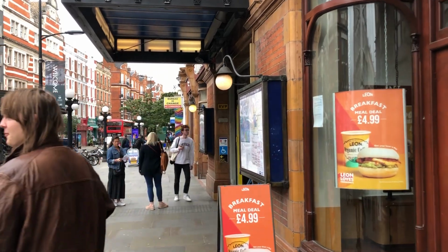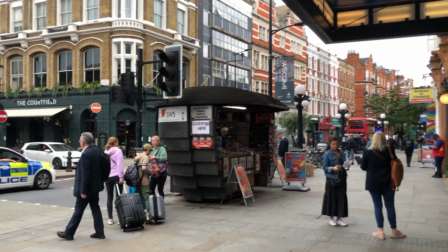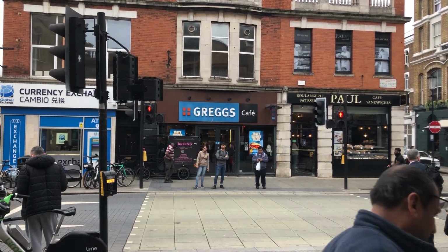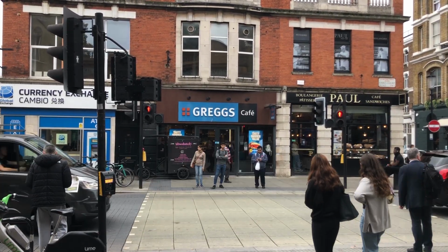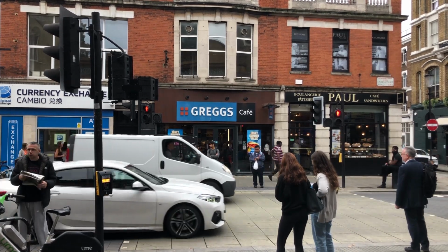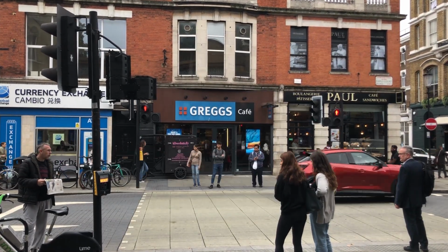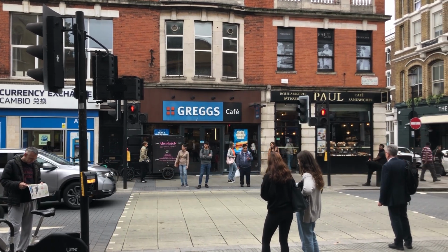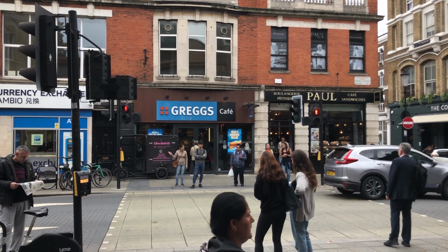Oh, yes. So I'd just like to note that Earl's Court Road has an apostrophe over there, so that's not consistent. But that was the site of the former station, was that side of the road. Delightful little tiny building.